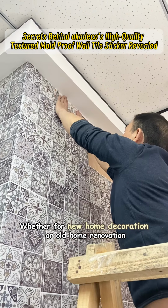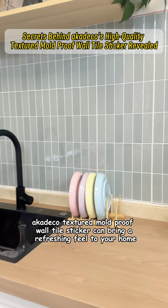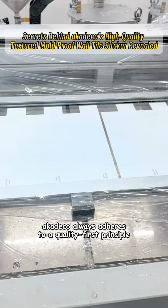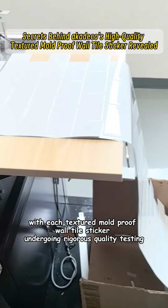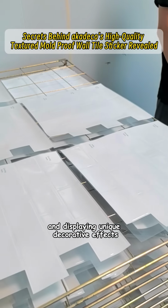Whether for new home decoration or old home renovation, Akadeco textured mold-proof wall tile stickers can bring a refreshing feel to your home. Akadeco always adheres to a quality-first principle, with each textured mold-proof wall tile sticker undergoing rigorous quality testing and displaying unique decorative effects.